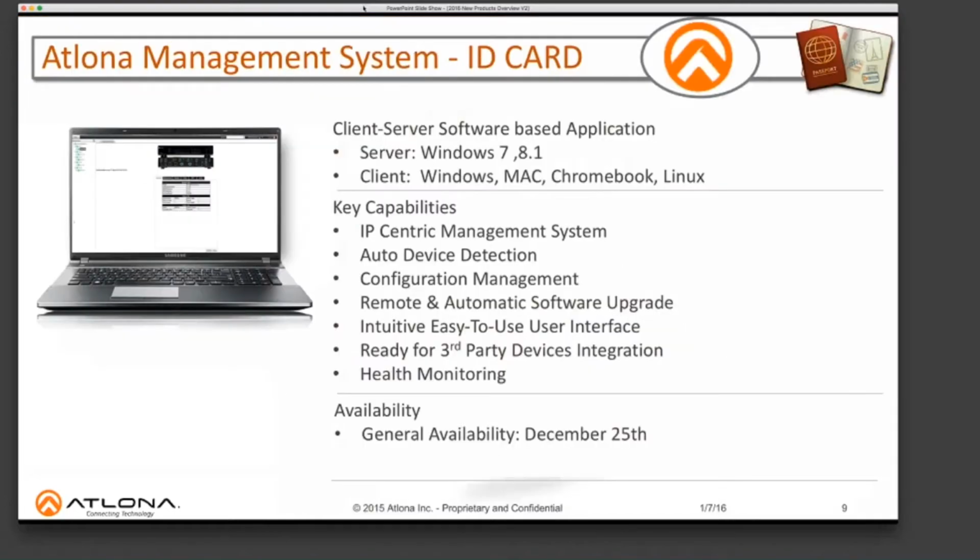Now, the Atlona management system currently is a client server-based application, which means an installation of the software needs to be running at the job site. So a server exists at the job site. You have the Atlona management software on there. It's on the standard IP network along with the other Atlona products. During the install, the integrator, the installer, does a discovery, finds all the products, does its programming through that server. That server is kept there on site.